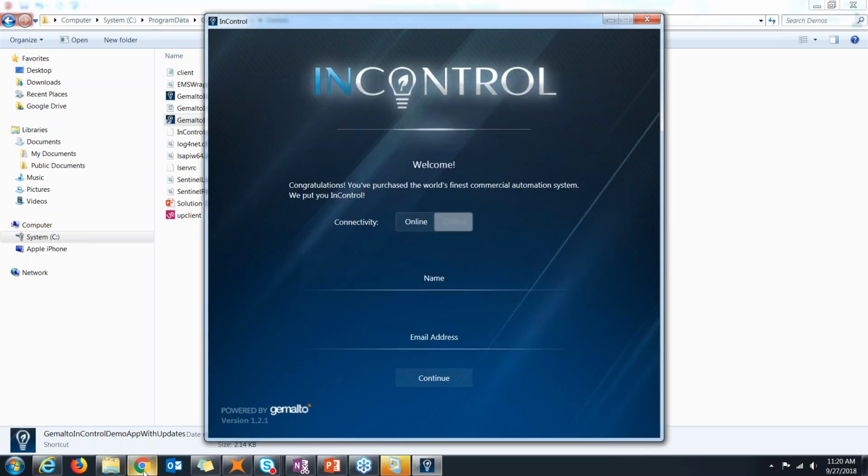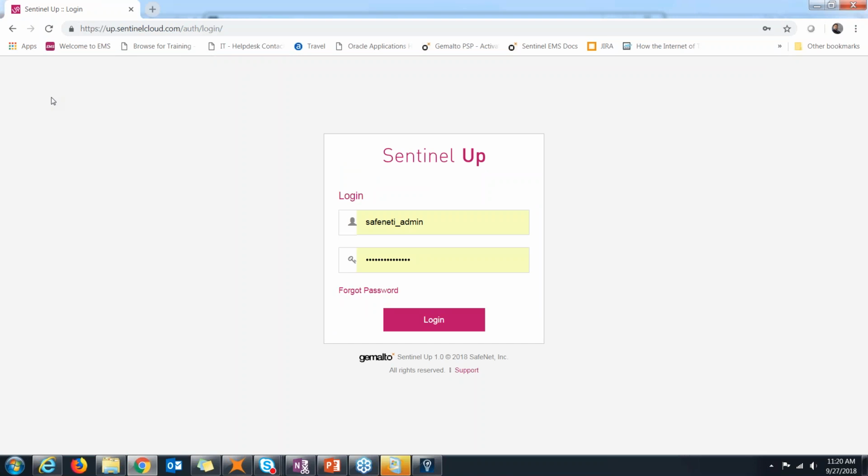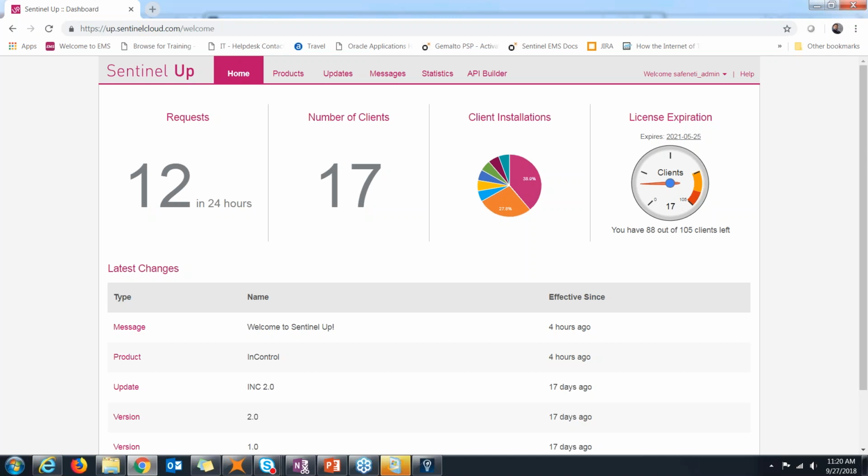Now, the real good part I really like about it is actually looking at the back office for this. So I'm looking at the back office now. This is the Sentinel back office, and this is where you define your products, define your updates, and all that good stuff.